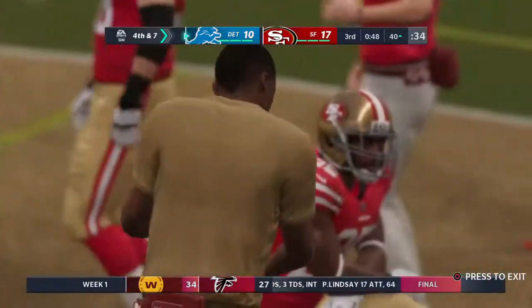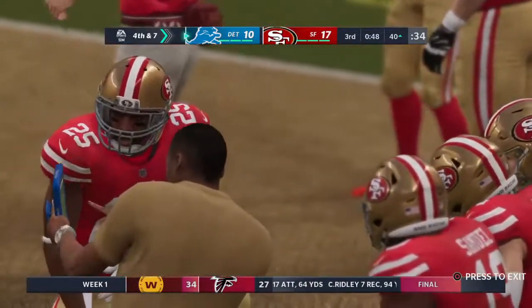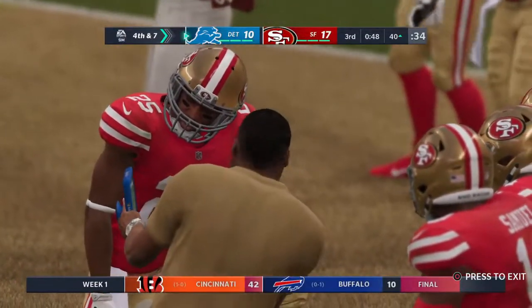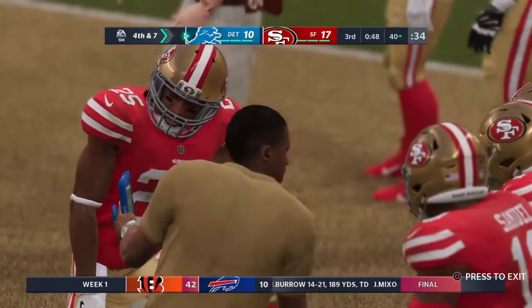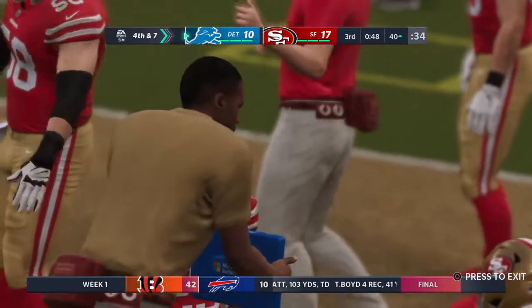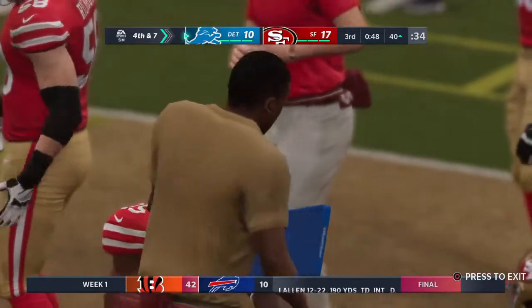Well, the pressure, the hits, the sacks have been coming at him all game long. I'm frankly surprised that they haven't found a solution yet to create more time for him to throw it, or maybe change what they do on offense. And that's one of the biggest differences in this game and why they're losing right now.